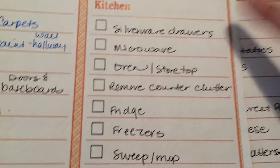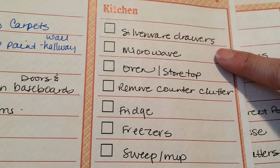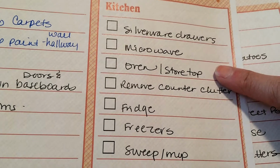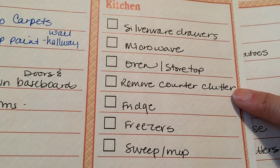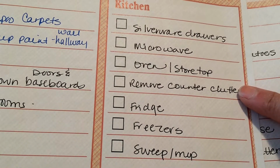So in the kitchen, I want to clean out all the silverware drawers. So I'm going to pull everything out, clean them all out, get them all organized. I need to clean the microwave, the oven, and the stovetop. Remove counter clutter. I actually remove a lot from the counters so there's room for food.